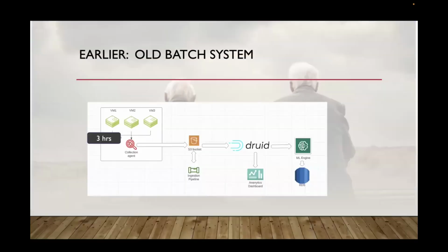So this is our old architecture, right? And we will talk about how we went to a new architecture and what kind of issues we faced and fixed. So the old architecture basically said that, as I told you, the enriched data will be there on S3. Now, every 3 hours, there will be a cron that will run. It will nudge the ingestion pipeline. The ingestion pipeline is backed by Temporal. The ingestion pipeline will make sure that data from S3 is being ingested into Druid. And then Druid will do its offline stuff to make queries efficient. Then these queries will power our analytics dashboards and our ML engines, right?